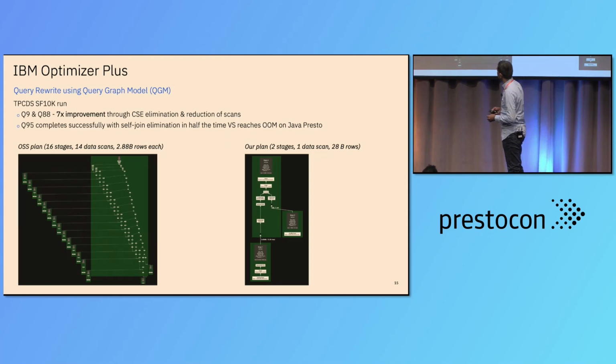And this is just a quick example. I think this is query 95, I think. And as you can see, these are direct screenshots from the Presto UI itself. The left side is the Presto Optimizer and its query graph. And the right side is the IBM Optimizer with our query graph. And our goal is, over a period of time, how can we bring these changes into open source Presto? So some of these queries with a specific set of hardware wouldn't even run. They would run into out-of-memory issues, but they completed with the IBM plan. And by the way, the IBM plan is just generating a plan.